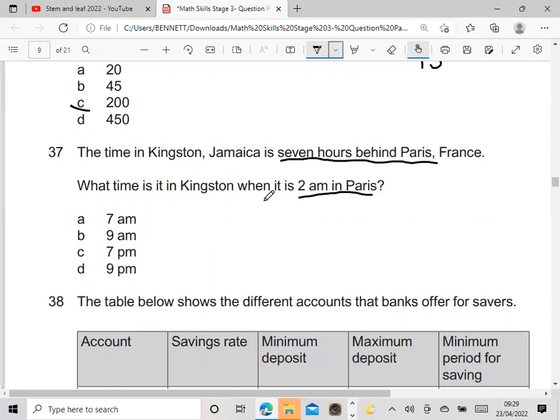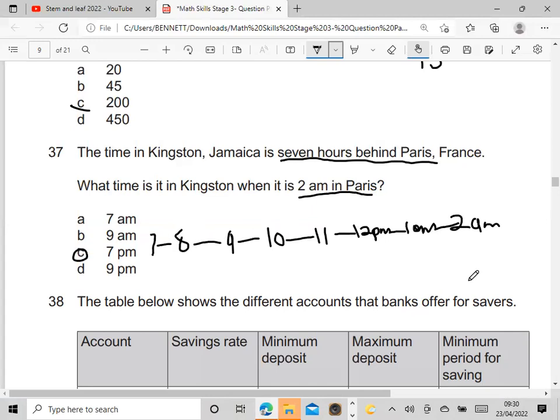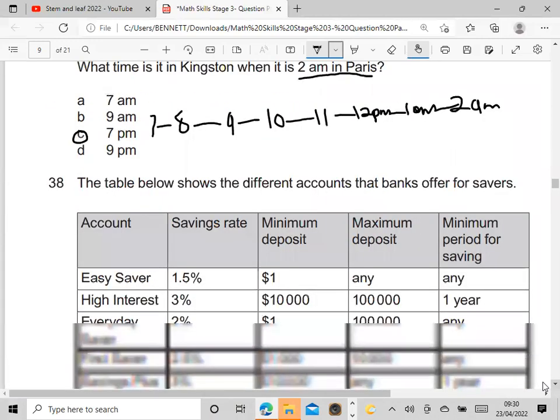7 p.m. Oh, you got it. I just counted from 7 till 2 a.m. Or is it 9 p.m.? Hold on, I'm going to correct it. So 1, 2, 6, 7. It's 7 p.m. indeed. All right, very good. So that's 7 hours. So guys, you can always set up the time. We're going to skip that one here.